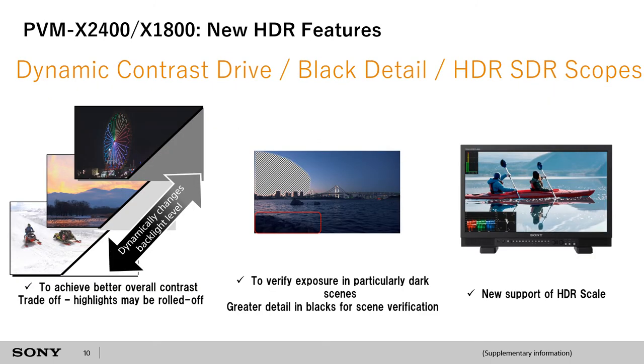New HDR features includes Dynamic Contrast Drive. This is a new backlight control system that dynamically changes the panel backlight luminance to adapt to changing content, enabling users to confirm the total balance of highlights and lowlights at a glance. This feature can be used to reproduce black representation in dark content such as night scenes and provide spectacular highlights in bright content such as snowfield and summer beach scene. The dynamic contrast drive features provides a dynamic contrast ratio of 1,000,000:1.